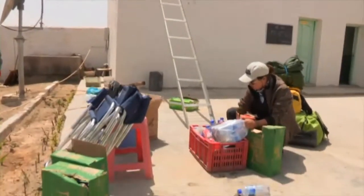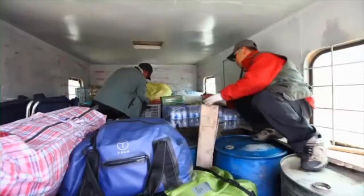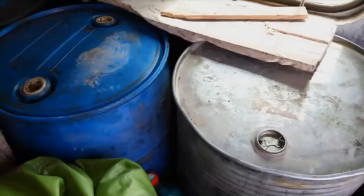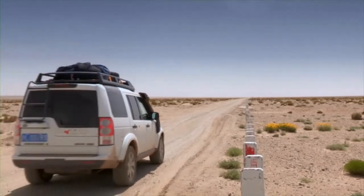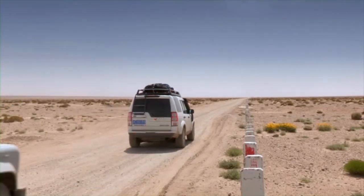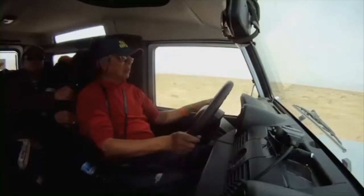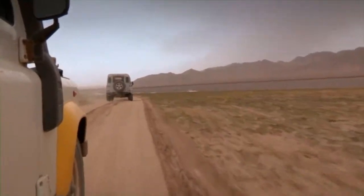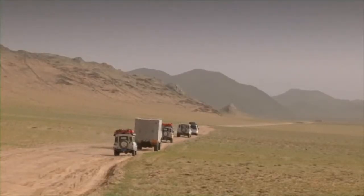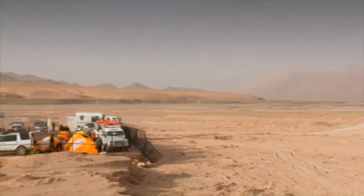It's all hands on deck as they load over a week's worth of provisions and vehicle fuel into the back of the lorry. Without further delay, Hao Man and team set off. Before dusk, they reach their next campsite.